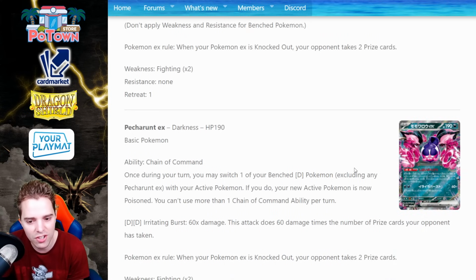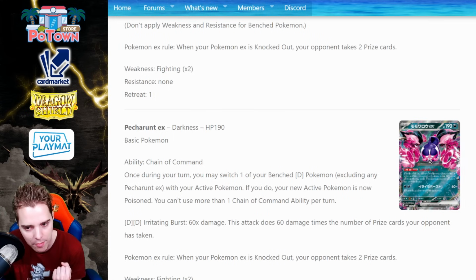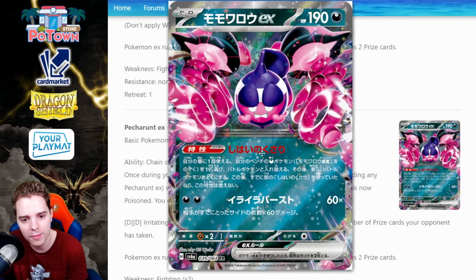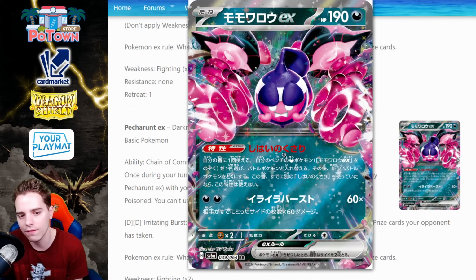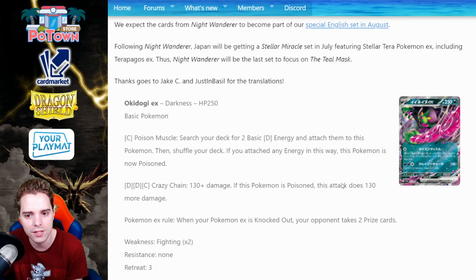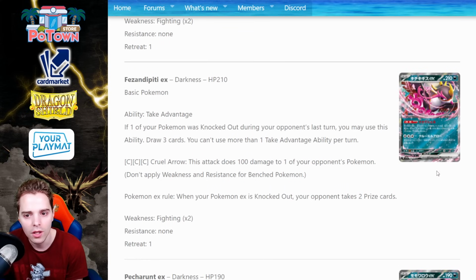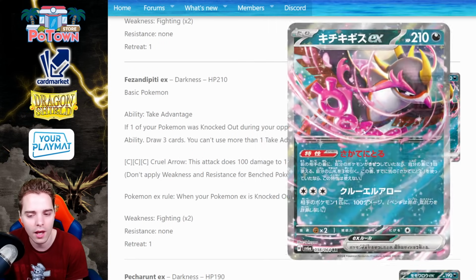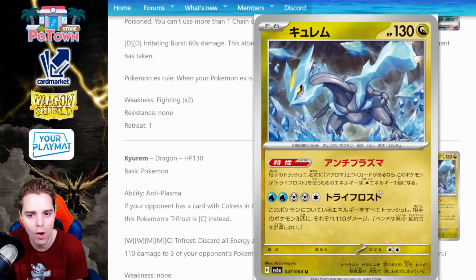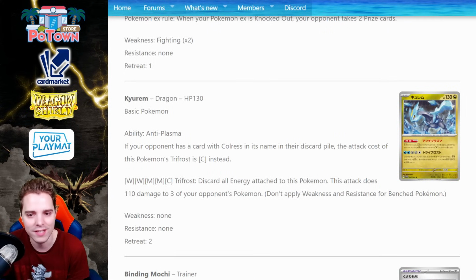60 damage for every prize card the opponent has taken, so if they've taken 5 prize cards, 300 damage. Unfortunately, cutting a little bit short to, of course, stuff like Stage 2 EXs, but you will need definitely more Darkness Energy acceleration. I think Dark Patch is not enough to put these guys on the top table. This will see play 100%, and this will see play 100%. Hopefully, you're not a Lost Box player, because now your worst nightmare came true. They printed a counter card for it.